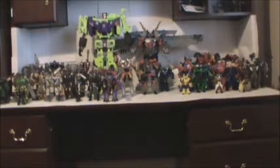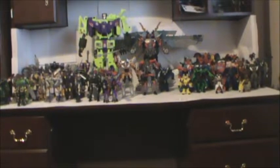And today we'll be taking a look at all of the Decepticons, Decepticon Deluxes, Voyagers, Titans, and the Autobots: Legion, Deluxe, Voyager, and somewhere between a Leader and a Titan. So let's take a look at some smaller groups of them.